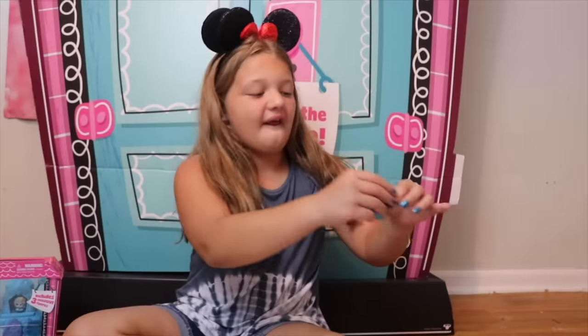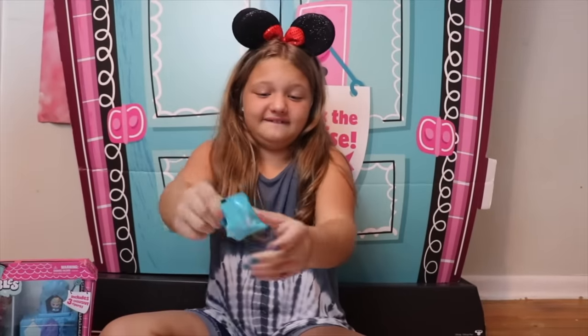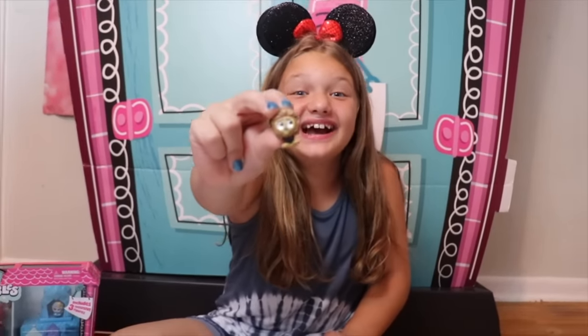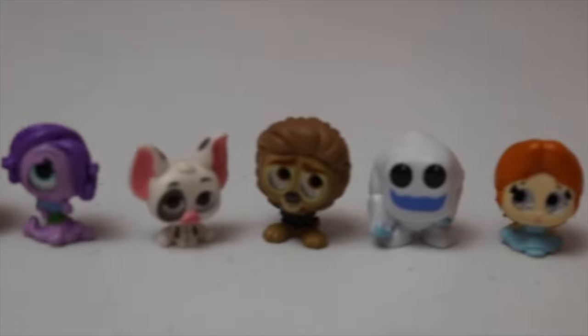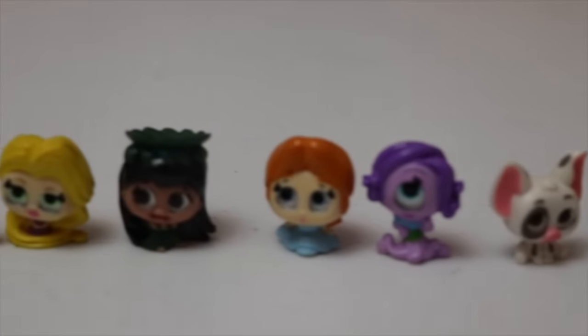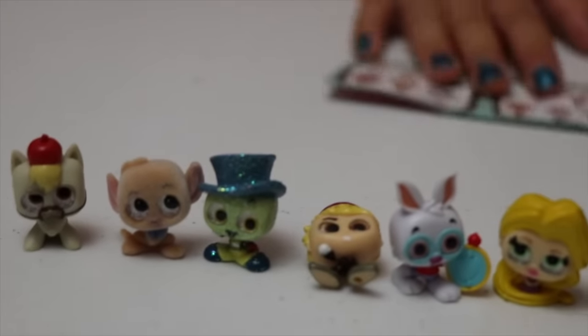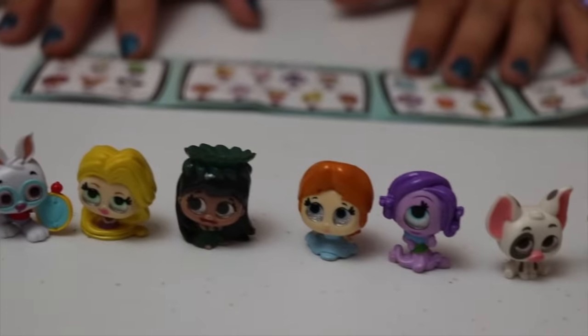All right. Next one. Aubrey thinks this is Stitch. It's Base! Oh, cute. So here's all the figures Aubrey has got so far. And Jiminy Cricket is ultra rare. He is ultra rare. Wait, I'm looking on here. Winnie the Pooh is all special edition.